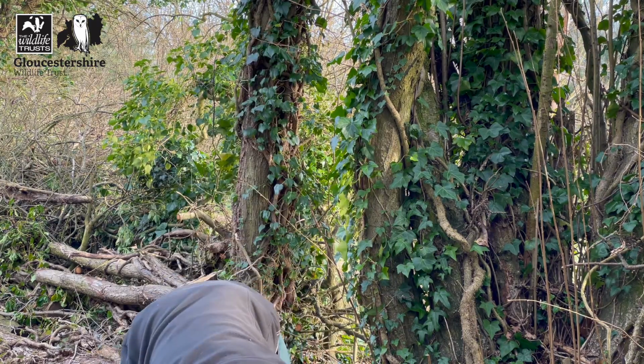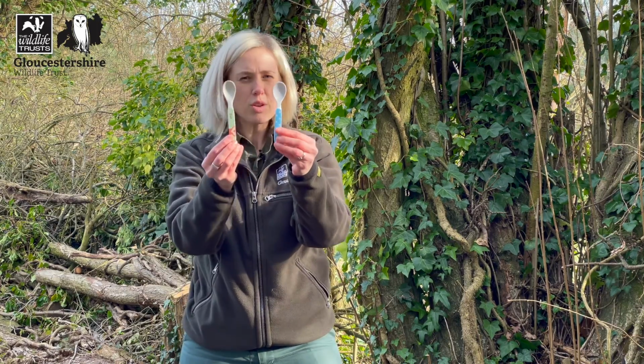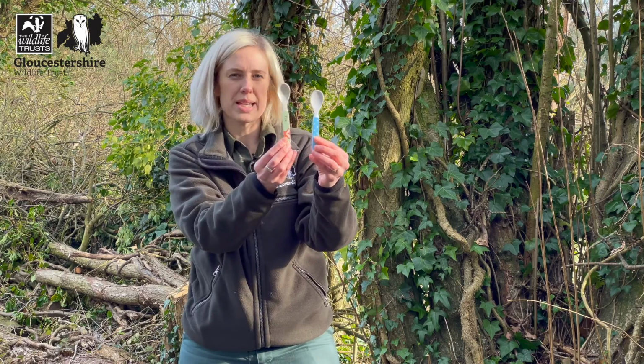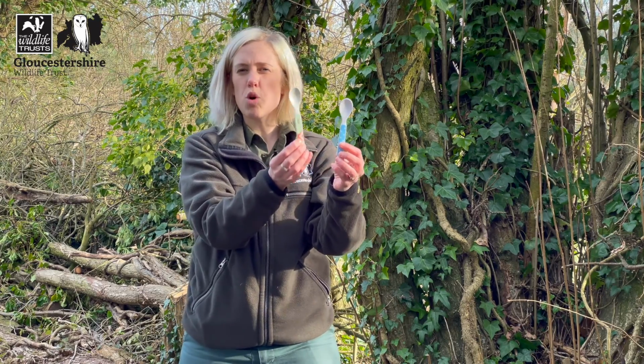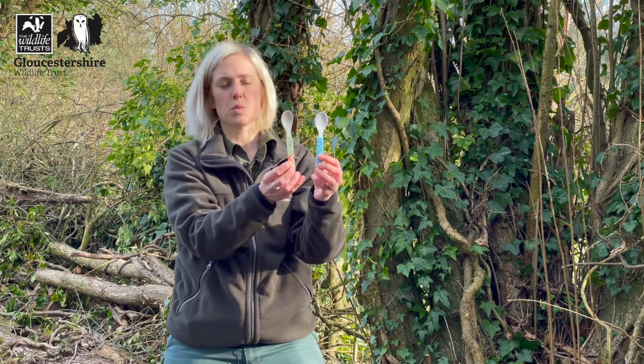We talked earlier about plastic plates, didn't we? I have a plastic spoon here. I also have a spoon that looks very like it. And this spoon is actually made out of bamboo. Now, bamboo is a plant. It's not really grown in this country because we're not quite warm enough, although it can be, but it's also grown in lots of other parts of the world.